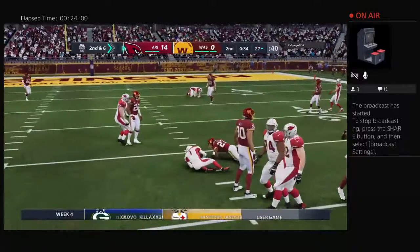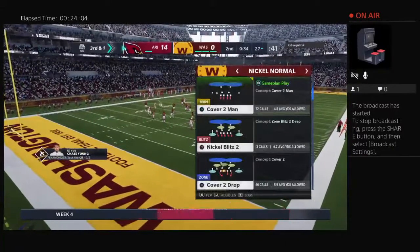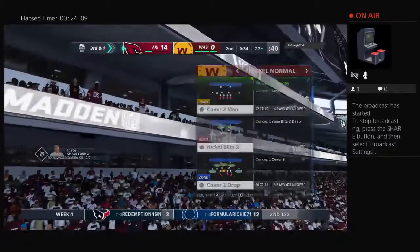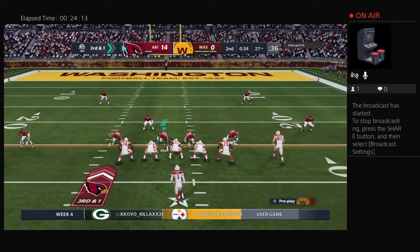Stepping up, he's going to keep it. Now the Cards are going to call another timeout, their 2nd, as the clock will stop with 34 seconds to go before halftime. This will be play number 7 on the drive. 3rd and a yard.